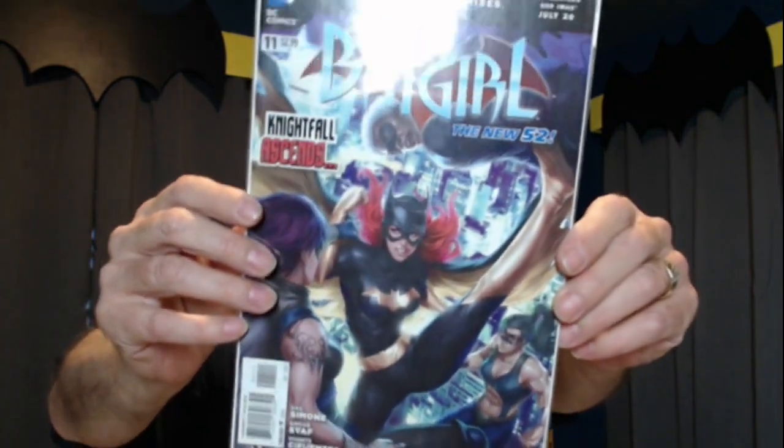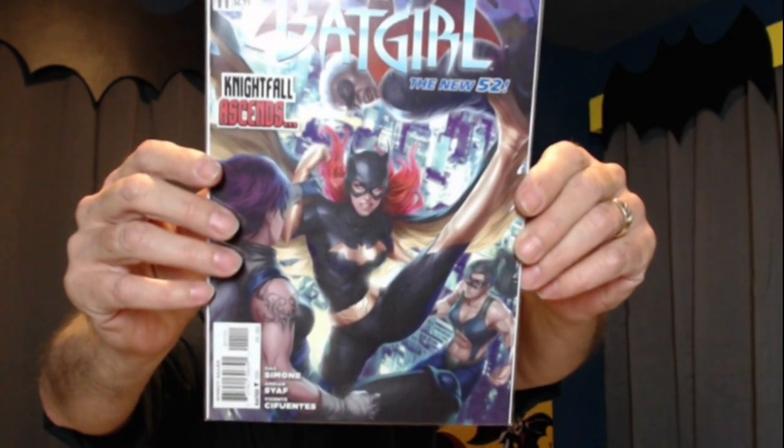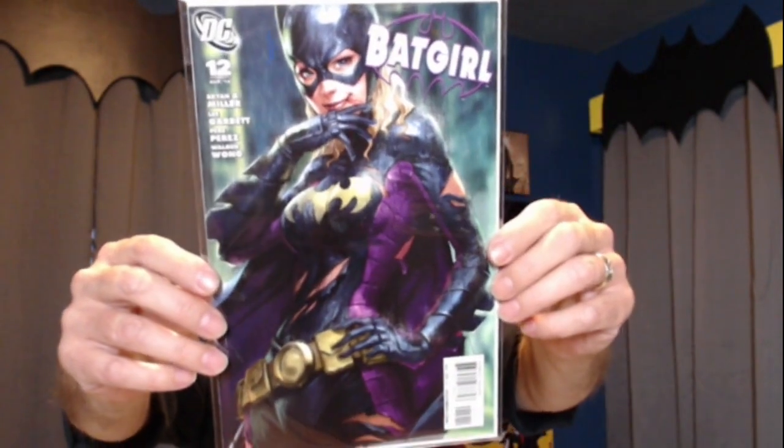And you can see that, I'll get the glare off of it. His artwork is very fluid, somewhat anime style, but he combines Western style with anime style, and he has a very nice combination. This is one of my favorite books of his, Batgirl number 12.